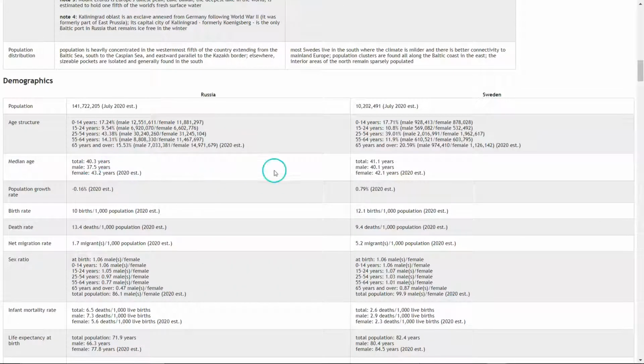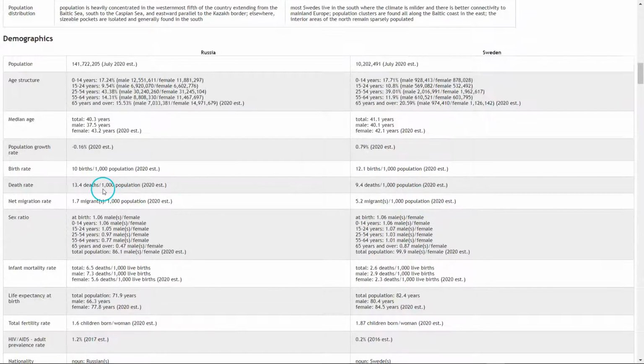Let's go a bit further down and look at the people. The median age is actually rather similar. Looking at the birth rate here, 10 births to 1,000 population for Russia. A bit more here for Sweden. Higher death rate in Russia. Here is the net immigration rate is very significantly bigger for Sweden. And this has become a big issue.